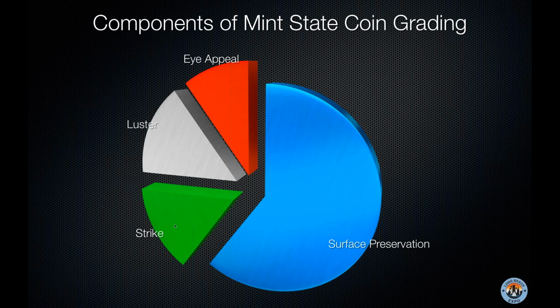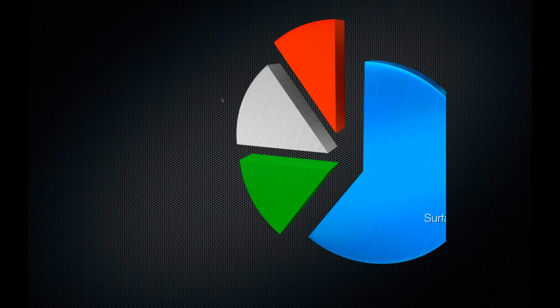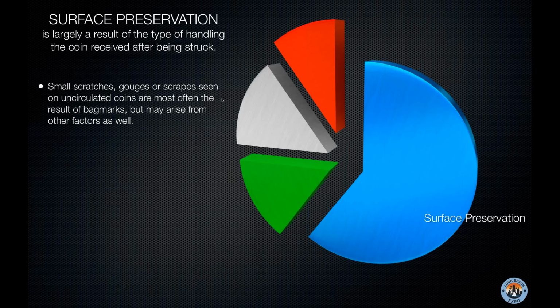You see strike and luster over here make up a component, and finally eye appeal is your last component. So we'll take a look at these quickly one by one. Surface preservation is a result of the type of handling the coin received after being struck, okay? And that consists of small scratches, gouges, scrapes seen on uncirculated coins, usually the result of bag marks.